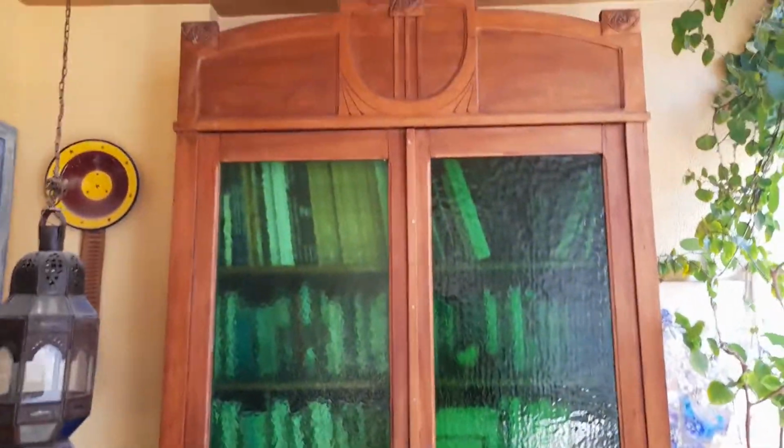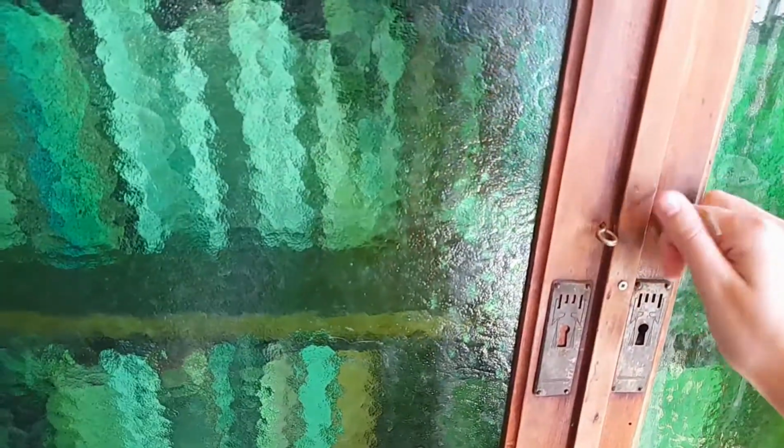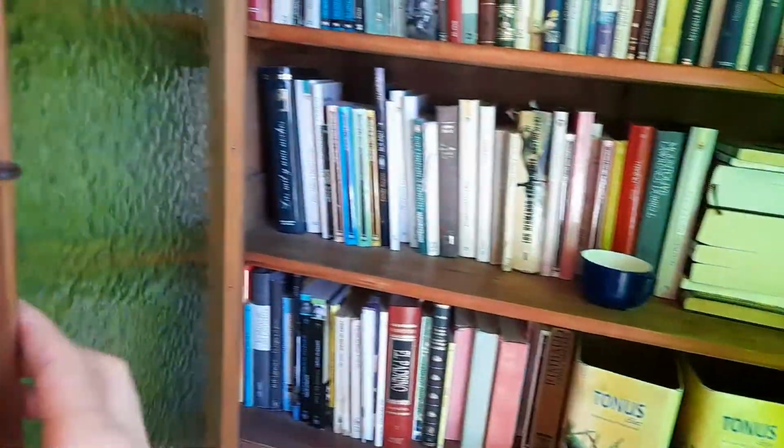And this is the bookshelf. We normally keep books here that are like a longer term storage, so to speak.